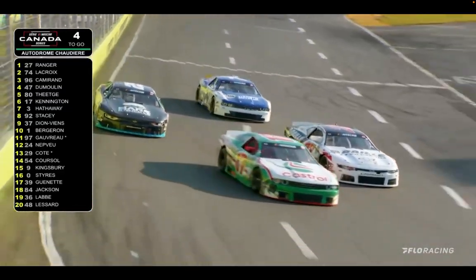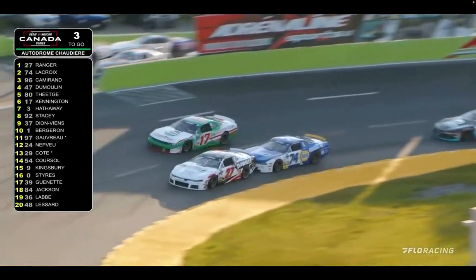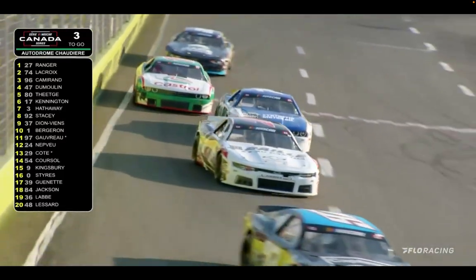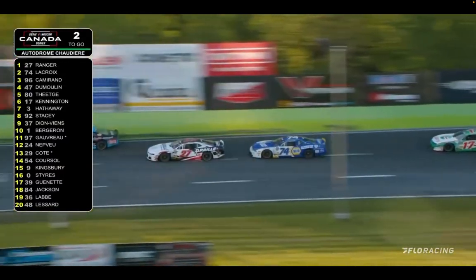3 laps to go. Kennington opened the door out of 2, out of 4, but now he crowds him down. Leader is on the bottom. Kennington will be pinned up on top. Ranger will get through. Can Lacroix? 2 laps to go this time. Kevin Lacroix right up on the back bumper of the 27 of Andrew Ranger. The move over flag being waved to Maxime Gauvreau. He gets up to the outside out of harm's way, but he is still ahead of these race leaders.